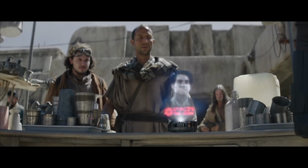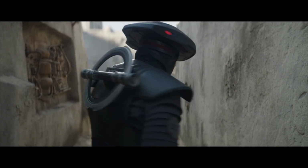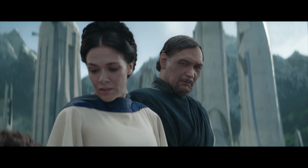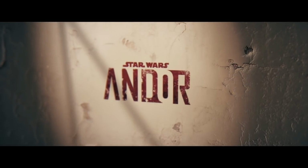Eventually, the fifth brother lays down a bounty puck that reads in Aurebesh, Nari, 100,000 credits as a reward, and we first saw these pucks in Episode 1 of The Mandalorian. And by the way, the actor playing fifth brother is Sung Kang, who plays Han in the Fast and Furious movies. Back on Alderaan, Jimmy Smits has reprised his role as Bail Organa from the prequels and from Rogue One, and I would be surprised if he didn't pop up in that Cassian Andor prequel show as well.